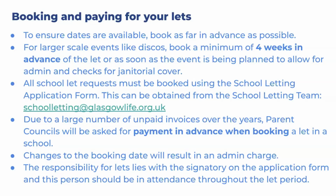And again, the responsibility for lets lies with the person signing the application form, and that person should be attending the let. By signing that form, you're taking responsibility for the event, and you will be the person that education or ourselves in Glasgow Life in terms of booking will come looking to for more information if anything goes wrong. So ensure that when you're signing that application form, you're ticking all the boxes about risk assessments, and that you're following all the proper processes, because the onus does lie with the person signing the form.